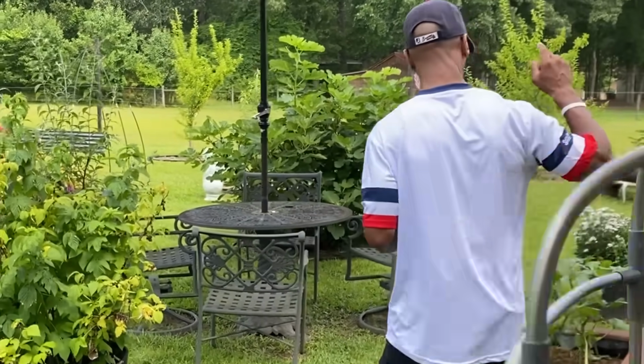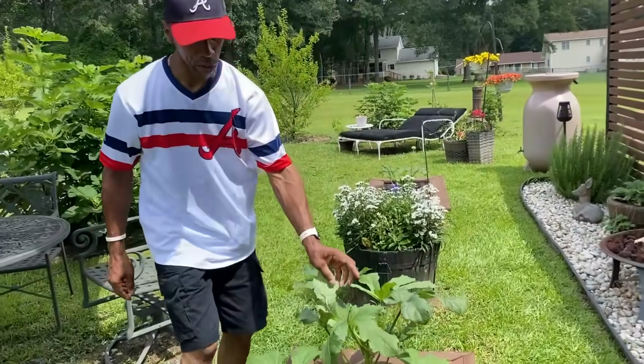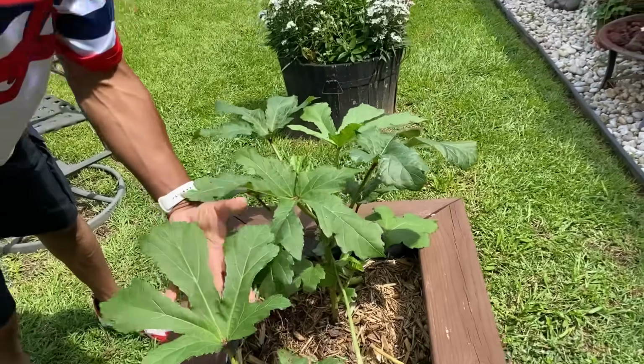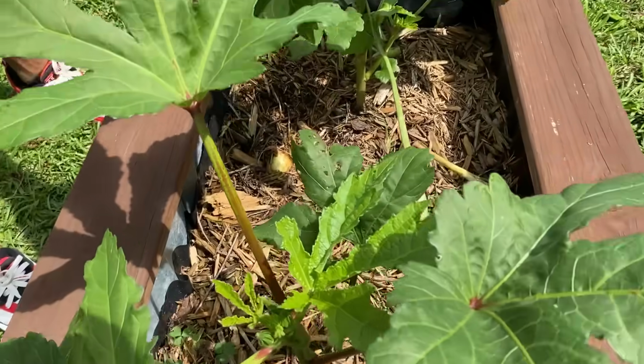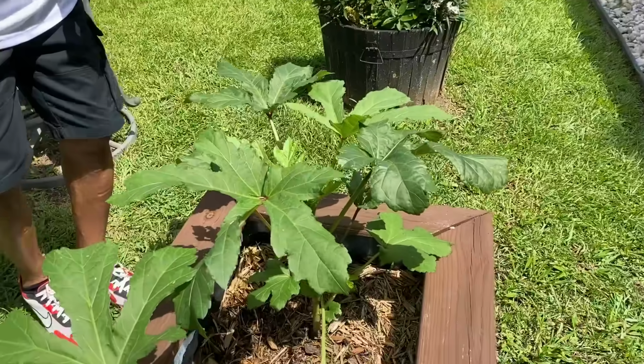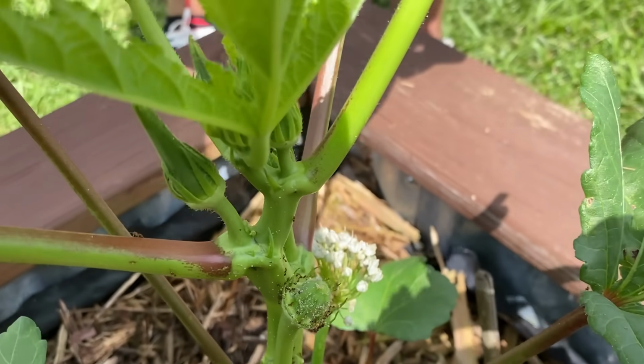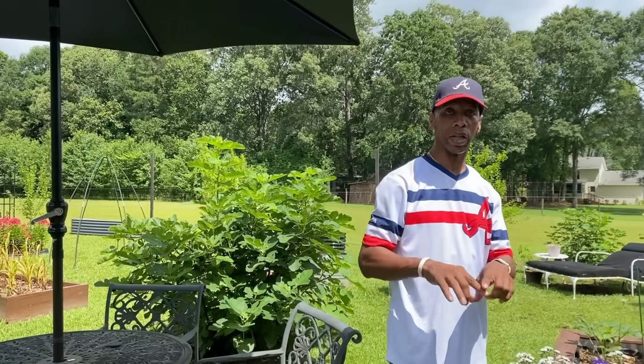Over here, we're going to have some of our Clemson okra, and we've already been harvesting from her. As that heat comes in, she's just going to take off. You can see all of our small okra coming in, and we're going to harvest those when they get around maybe 4 inches long. And you can see down here we have some ants, right? And that's going to tell you that you have aphids. Not just the aphids, but we'll also start getting our ladybugs, and the ladybugs will come in and clean that up.